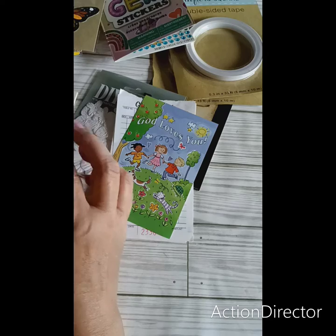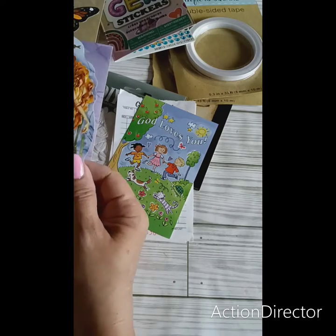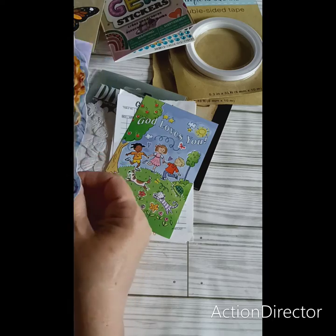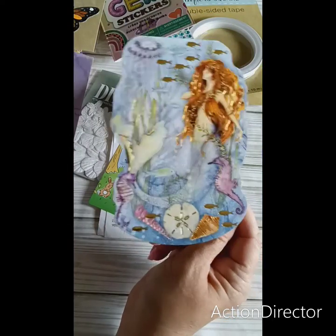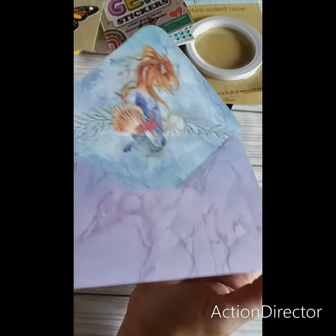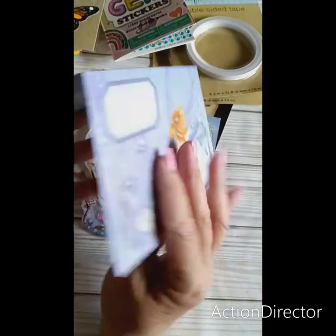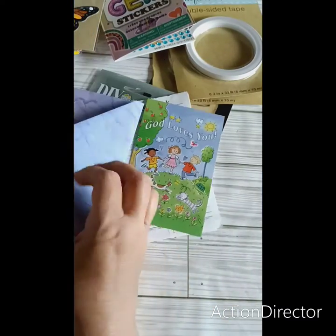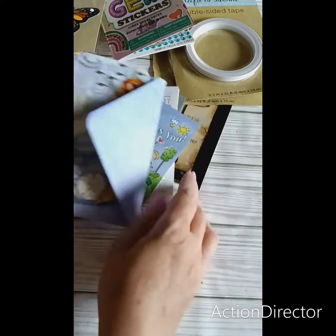Oh my goodness. Look at this mermaid card. Wow. Ooh. I don't know if I want to give that to somebody. Isn't that pretty? Look at the gold down there. And that envelope. Oh my goodness. Look at the envelope. It is so pretty. Wow. I don't know if I could give that to anybody.